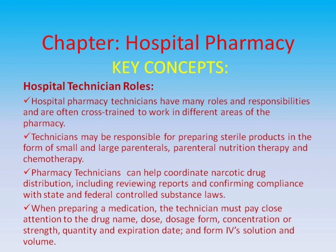Hospital technician roles. Hospital pharmacy technicians have many roles and responsibilities, and are often cross-trained to work in different areas of the pharmacy. Technicians may be responsible for preparing sterile products, in the form of small and large parenterals, parenteral nutrition therapy, and chemotherapy. Pharmacy technicians can help coordinate narcotic drug distribution, including reviewing reports and confirming compliance with state and federal controlled substance laws. When preparing a medication, the technician must pay close attention to the drug name, dose, dosage form, concentration or strength, quantity, expiration date, and form, IV solution, and volume.